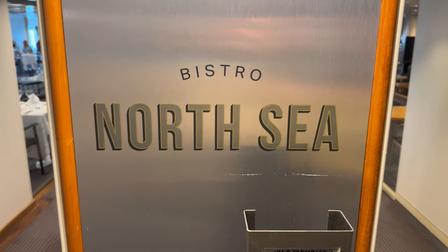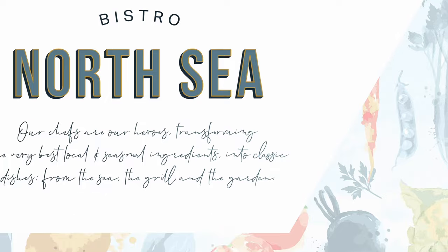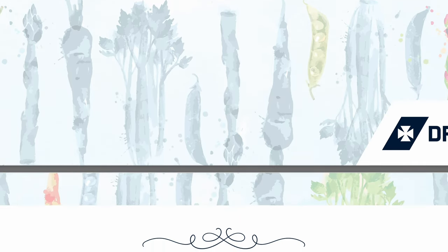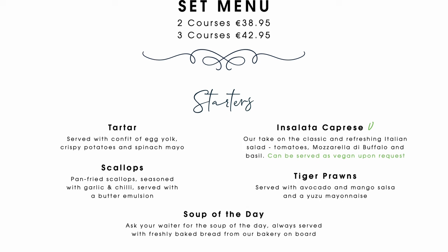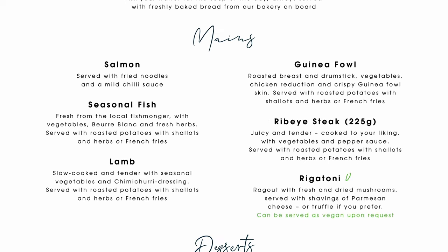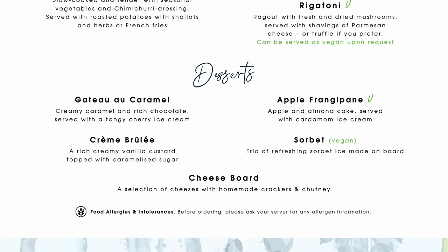So just to mention, there is another restaurant on board, which is called Bistro North Sea. It is an a la carte restaurant with a set three-course menu. If you're booking online, there are sample menus on the website. Whenever we made this booking, we checked that out, and we felt that the buffet option would be better suited for us and our tastes. But it seemed quite busy too whenever we had passed it.